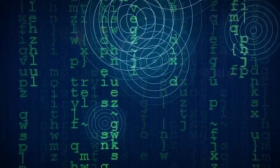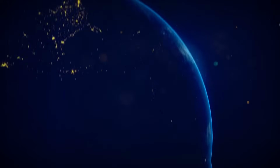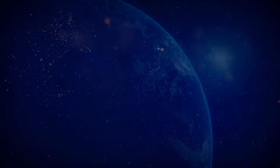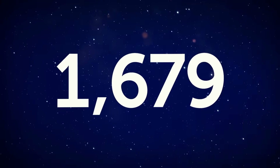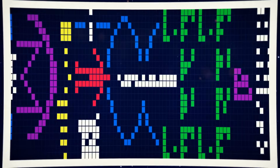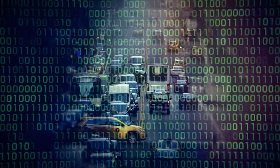For this, any civilization must use the simplest method of encryption. For example, Earth has already sent a radio signal into space. It was the Arecibo message. This message consists of 1,679 digits. It's a rectangle of 23 by 73 squares that has information about our civilization encoded using a binary code.